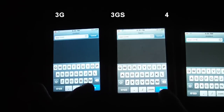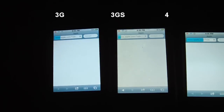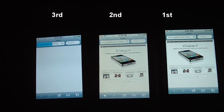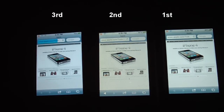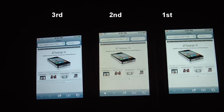Countdown. Three, two. Doing something. The iPhone 4 clearly won that, and 3GS right behind it. That was really fast. It's interesting to know that Apple without an E brings you right back to Apple. Yeah. And the iPhone 4 pretty much is done, and that was pretty fast.